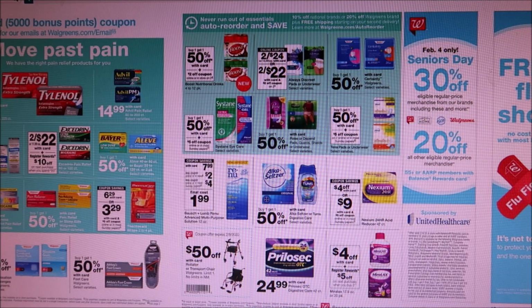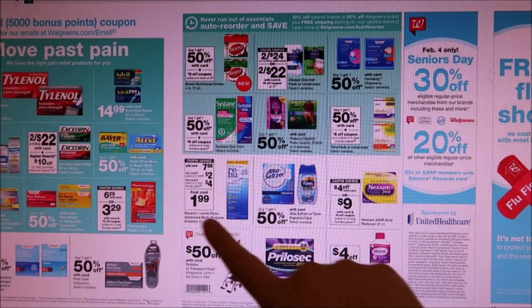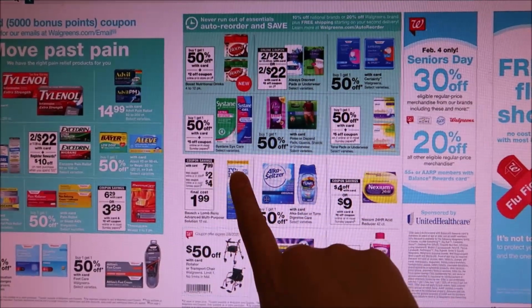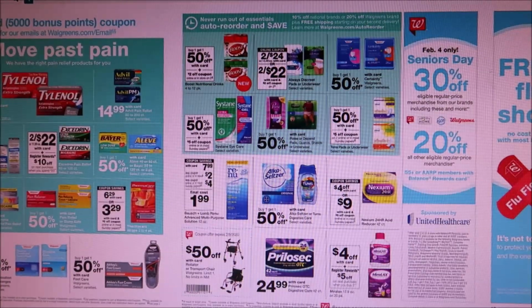Then you use that $3 off coupon. Now here's a good deal if you guys need these. These are $7.99. This is another deal that a lot of people say their store doesn't let them do. Right here, you guys can do it. You would use a $2 off coupon in the Walgreens booklet, and then a $4 off coupon that we're getting in the inserts, making them $1.99. That is a pretty good deal if you guys want to do that.